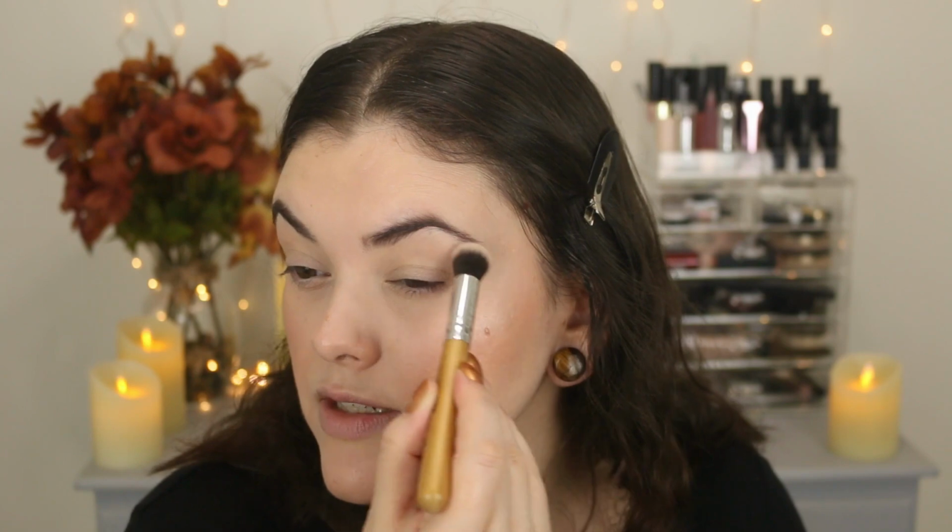And I've also been dusting a little bit underneath the brow really quickly. I don't know, something about it just kind of lifts the brow a little bit. Oh, see, it just adds a little pop. I just love it.